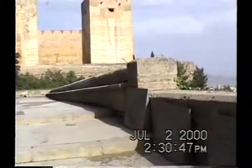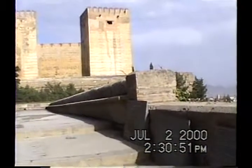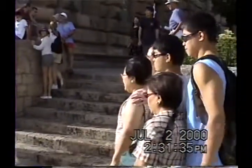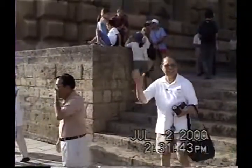Very easy. Well, let's sit on. Ready? 1, 2, 3. Over the sitting. Want me to take a picture?